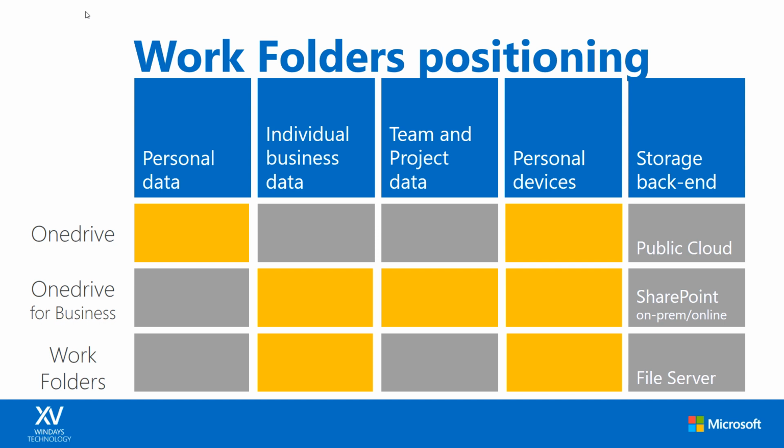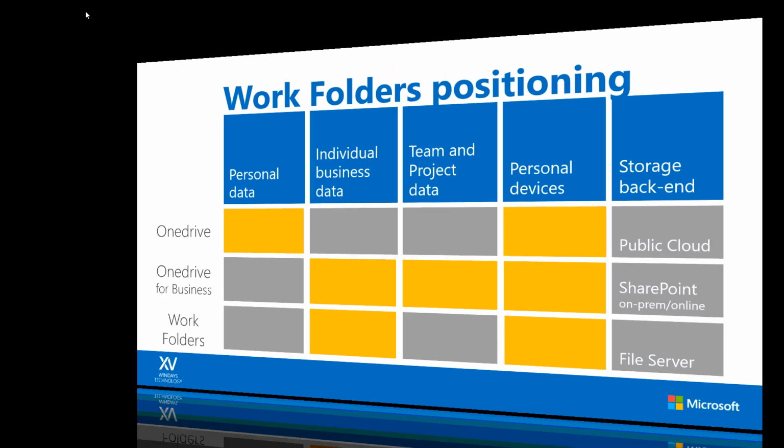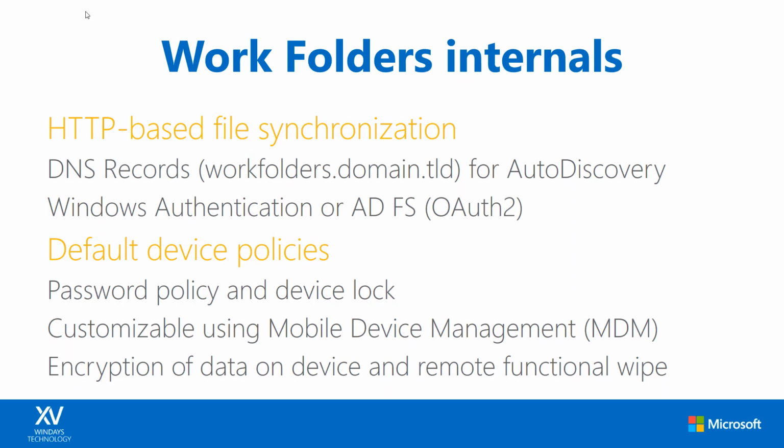On Windows, you get to synchronize your data, and the data on the device that is synchronized, that is all encrypted. I can functionally wipe that because the ADFS server allows me to remove the certificate that is used to decrypt it. So the data will still be on the device, it will just be inaccessible. So that's remote wipe. You can customize the stuff with MDM.